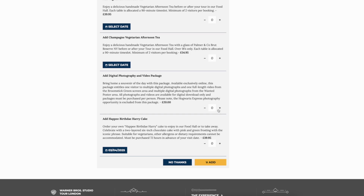You will have a family picture included with a wanted poster design anyway, and your kids will virtually fly on a broom and get a video of themselves doing it. If it's a birthday trip, you can order Hagrid's cake for £40, but I personally think it's not worth it.